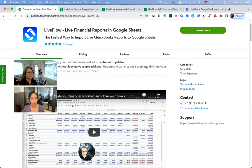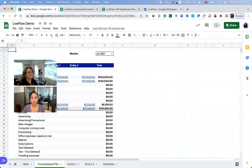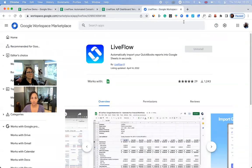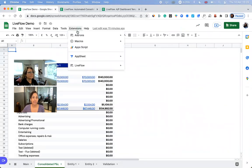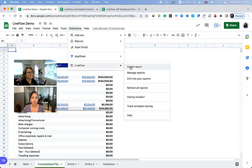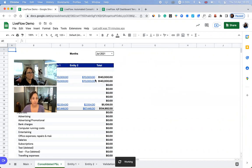So what do we do next? We install Liveflow. So you click on this button here. It takes like 1 second to install. So what happens next is that you will find Liveflow under extensions here. So you go to extensions in your Google Sheets, and then you will be prompted to connect your company.